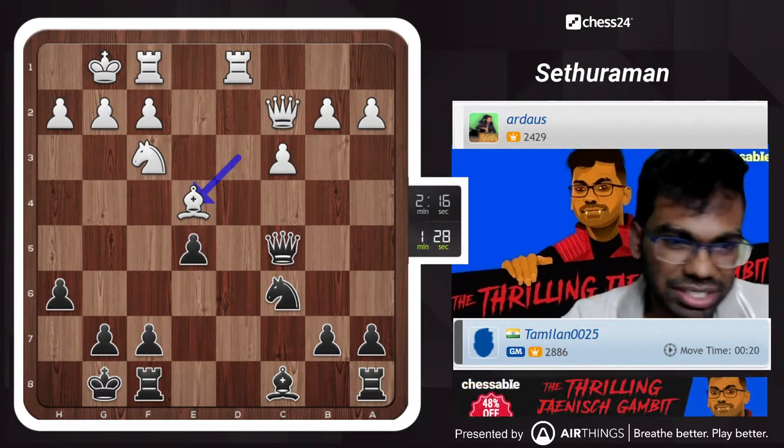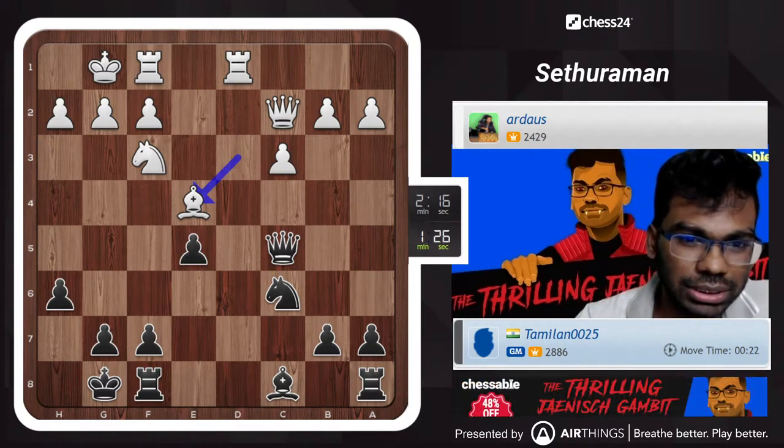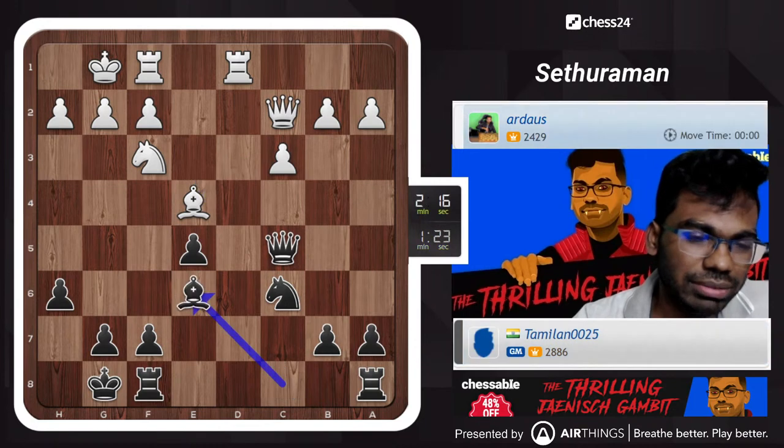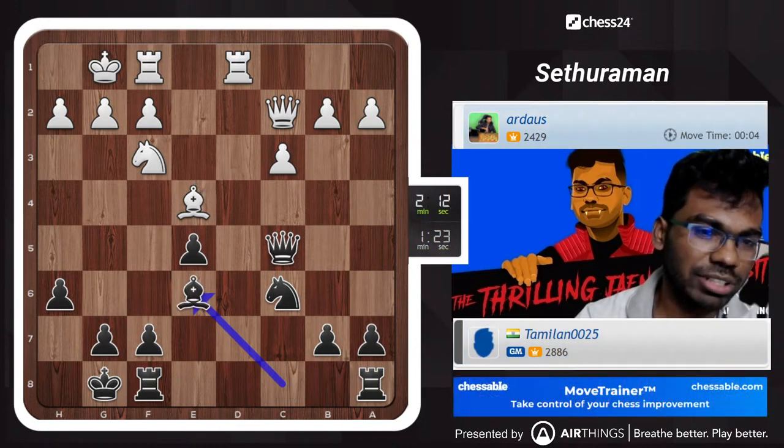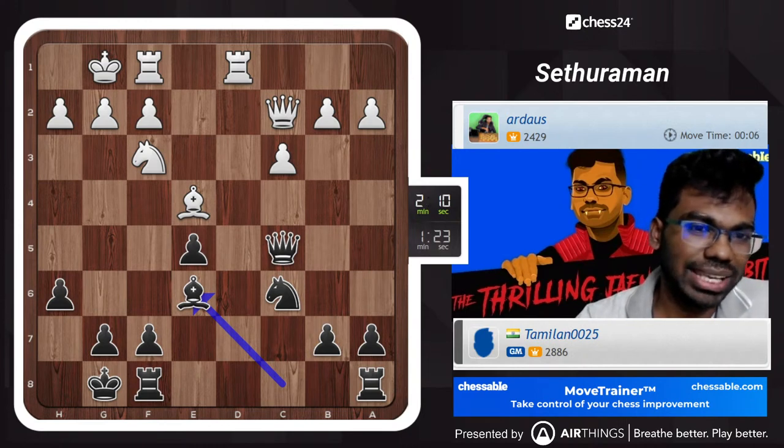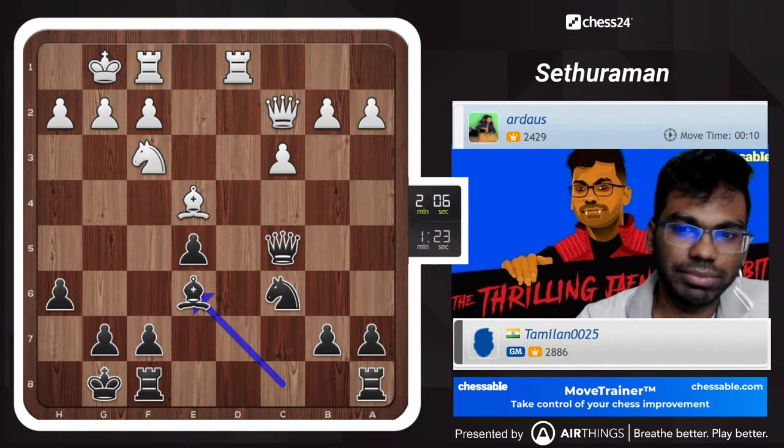I have to play fast, yeah? Otherwise, it's not okay. Let's play bishop e6. Let's go. Okay, I'm sacrificing the pawn for development. Yeah, what else to do? He can take the pawn, but I think I have to play fast.